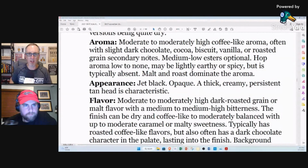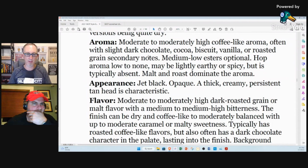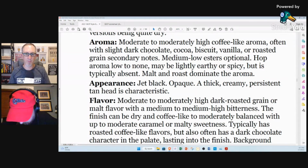Moderate to moderately high coffee-like aroma, often with slight dark chocolate, cocoa, biscuit, vanilla, or roasted grain secondary notes. Like, man, they have a lot of possibilities here. Medium-low esters optional. Hop aroma low to none, but maybe slightly earthy or spicy, but is typically absent. Malt and roast dominate the aroma.